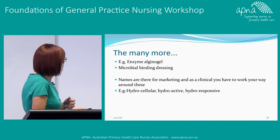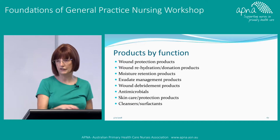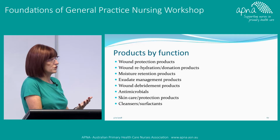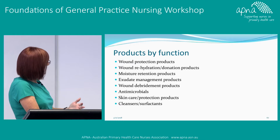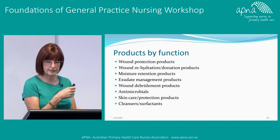So for you, you might stop and think, what have I got in my practice, and now how do I reclassify them? Not by brand name, but by function. Because if you classify them by function, then it will meet your aim. So you can look at wound protection products, wound rehydration or donation products, moisture retention, exudate management, debridement, antimicrobials, skin care or protectants, and cleansers and surfactants. We use a lot of surfactants now to clean wounds.